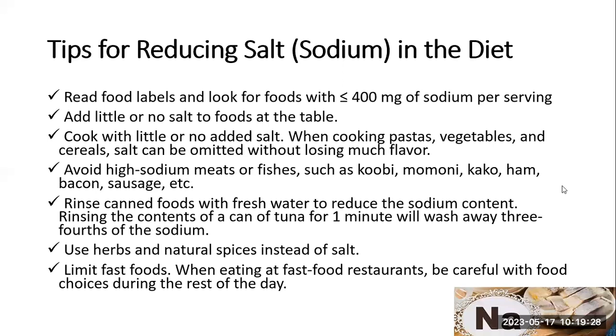If possible, avoid them, especially if they have high blood pressure. Let them avoid these ones unless, with salted fish and salted meats, some people like to soak them for many hours, where you are removing as much as possible the salt that is in there. Otherwise, encourage them to avoid them.